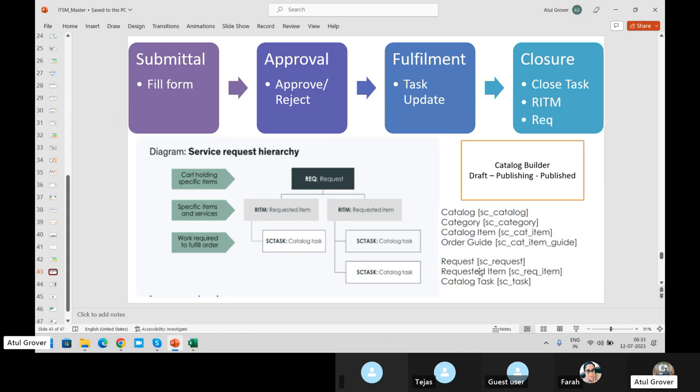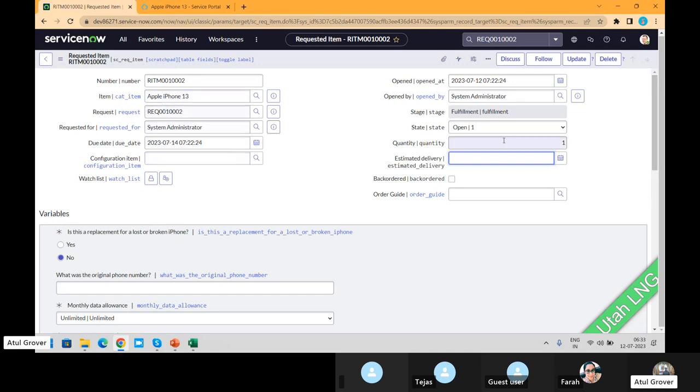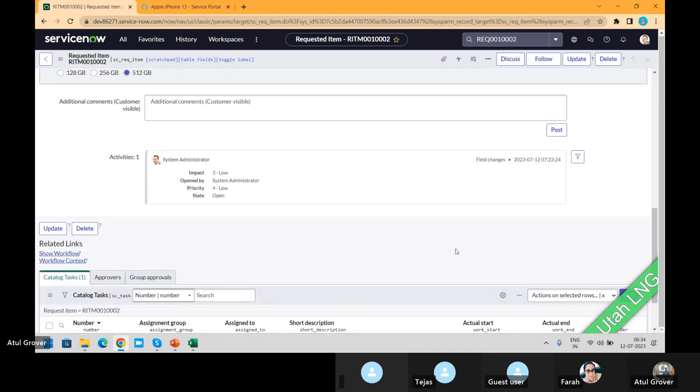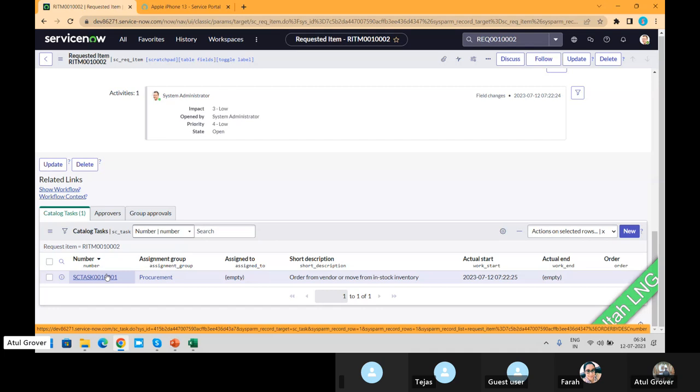When I talk about the definition, we have four tables: catalog, category, item, and order guide. We will go into the order guide later on. But when I talk about the instances, then I have request, item, and task. See, request, item, and task. And this task is called the SC task. So we have an I task, a P task, a C task, an R task, and now we have an SC task. Because actual work will be done at task level only.